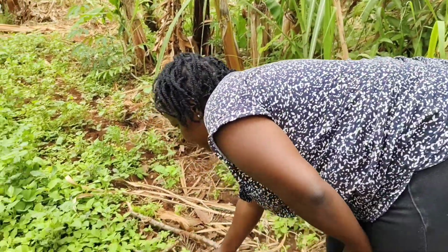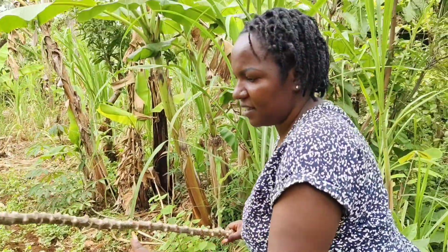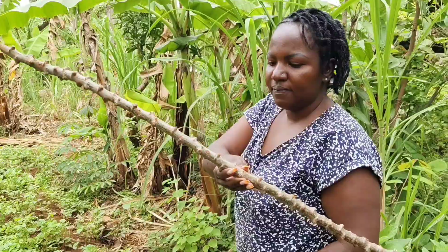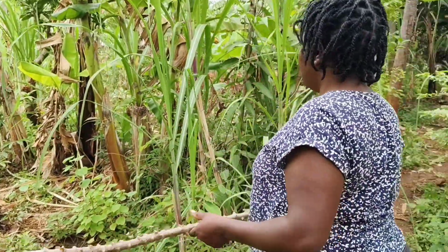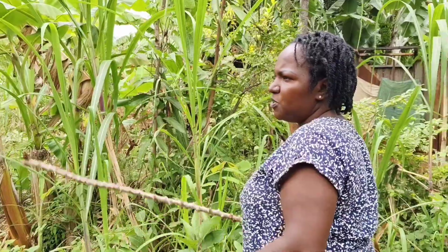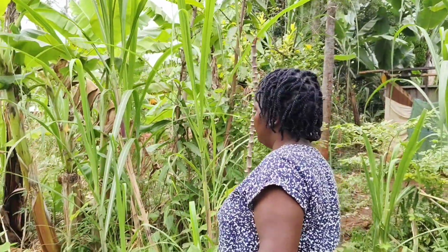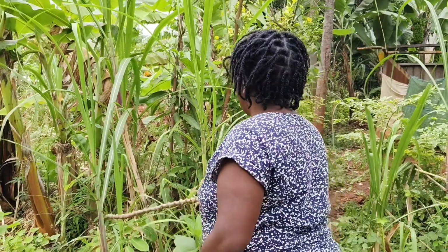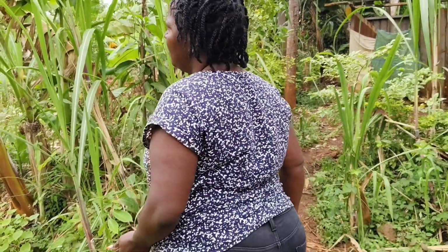This is the stem of a cassava. Cassava, right? Yeah, the stem of a cassava looks like this. This is sugarcane. There are different species of sugarcane. I wouldn't know which species this is, but this is a type of sugarcane. Remember, that is a banana.